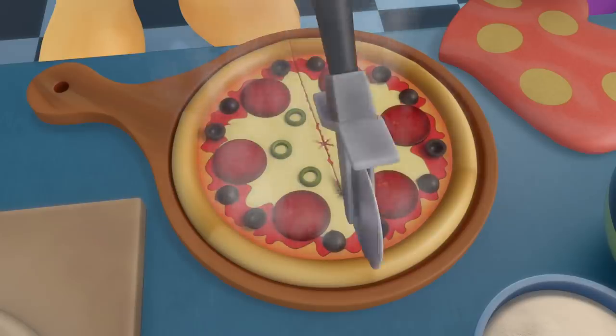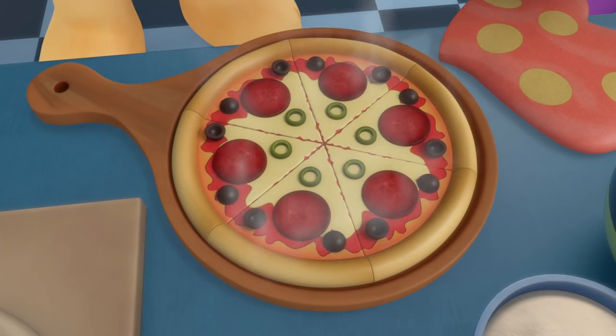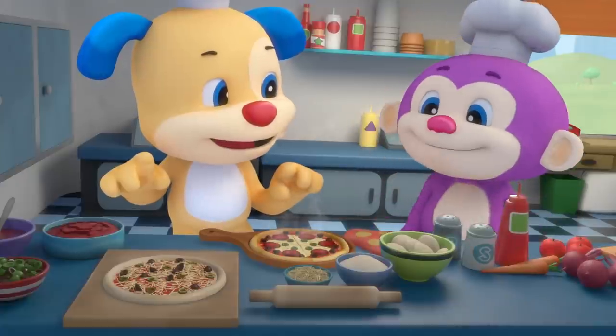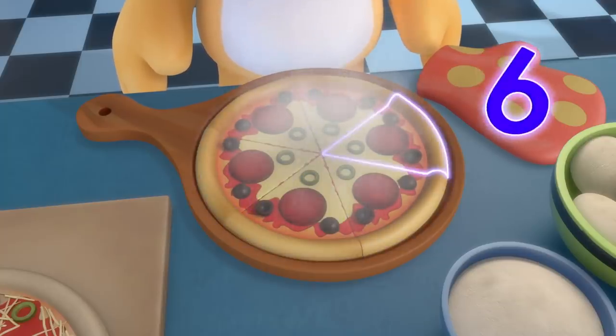Now let's cut the pizza. Come on, puppy. It's as easy as 1, 2, 3. Count all the slices, no silly tricks. 1, 2, 3, 4, 5, 6.